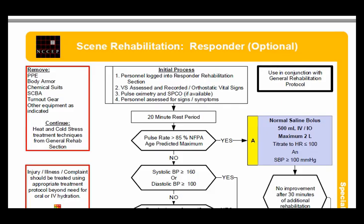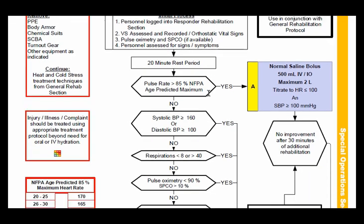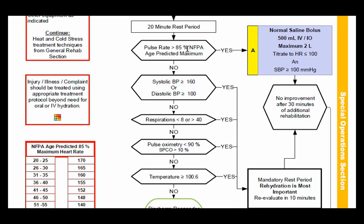Again, in SO2, scene rehabilitation for responder, very clear. You can follow down the algorithm where they've got the pulse rate. If it's in excess of 85% of the National Fire Protection Association standards, which they have listed over here, or if you find that they are not meeting their blood pressure parameters, if they're greater than 160 over 100, or the respirations are less than 8, which would be kind of surprising, or greater than 40, and then the pulse ox less than 90, that's carbon monoxide level greater than 10, or if they're with a temperature greater than 100.6, then this necessitates fluid bolusing, mandatory rest, and reevaluation after additional rehabilitation.